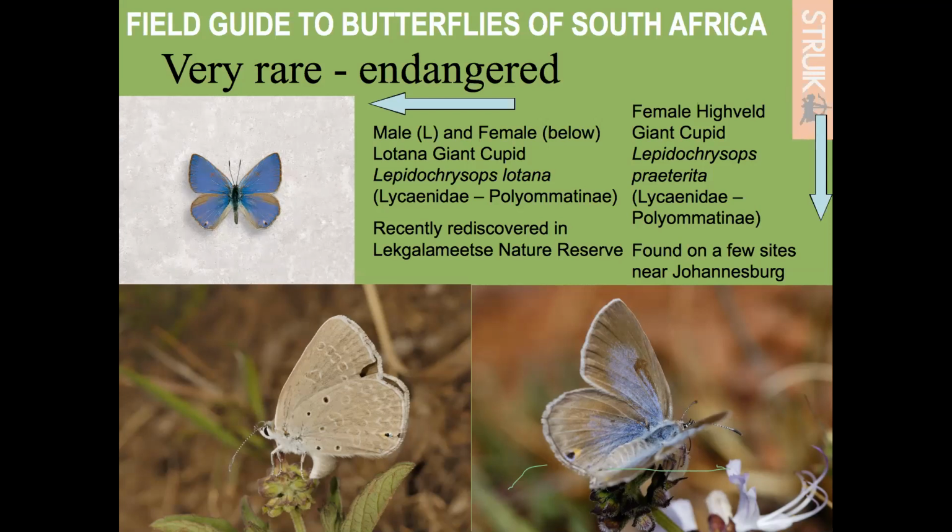But a week later, I was up there with some of my friends, and we were taking photographs of females laying eggs on the host plant. There's a relative of the butterfly called the Highveld giant cupid, which is only found on the hills near Johannesburg. Very, very rare indeed. Very similar. The underside is very similar to the Lotana giant cupid. It's clearly closely related. We're having to work really hard with local farmers, gold mine owners. A lot of them are found on gold mine territory to make sure the butterfly's future is secured.